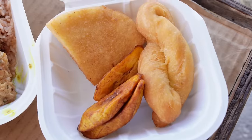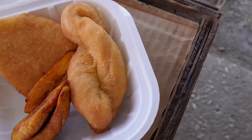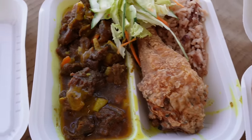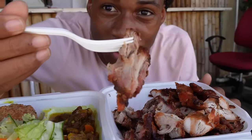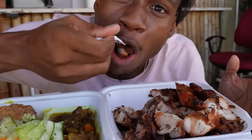So we're gonna go down to this curry goat, that chicken, all of that pork, jerk chicken, and also we have a plantain right here. We have the bammy and also the festival. Crazy vibes. Yeah, man, so beautiful. Yeah, man, this is the pork right here. The pork looks good. We're gonna go down to this right now.